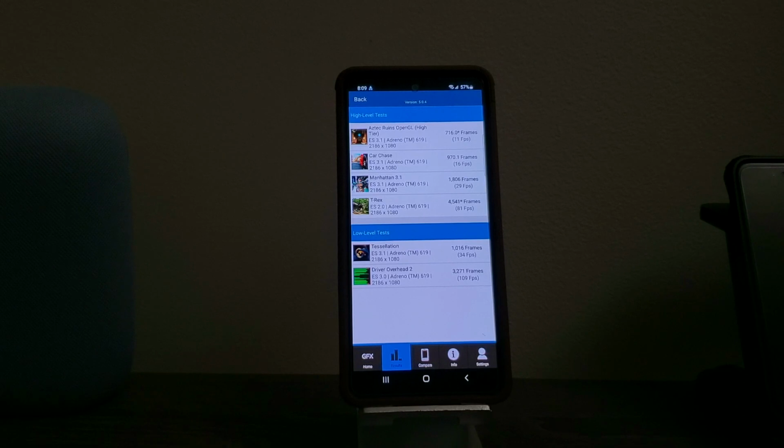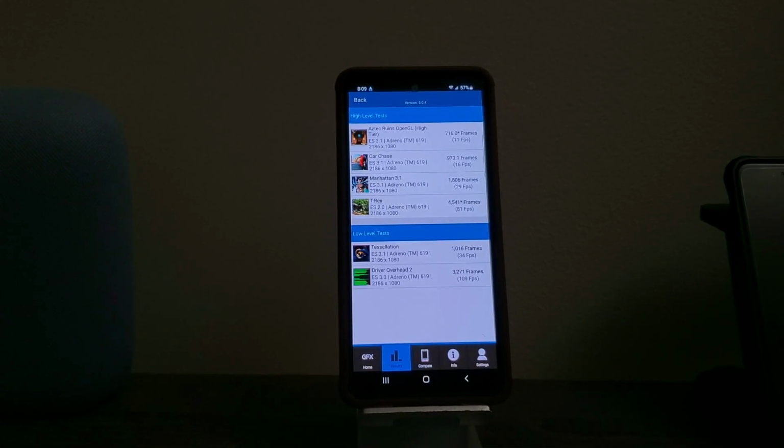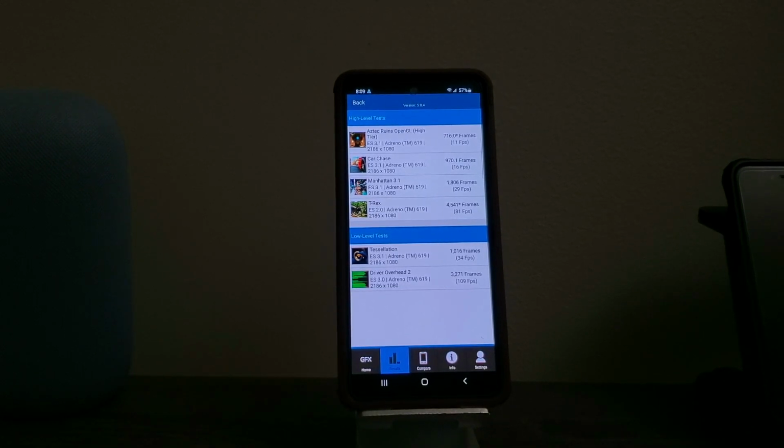As you can see here, it just finished. So now let's take a look at the scores. For the high level test, for the Aztec Ruins OpenGL high tier, we got a score of 716 frames at 11 frames per second. For the car chase, we got a score of 970.1 frames at 16 frames per second.